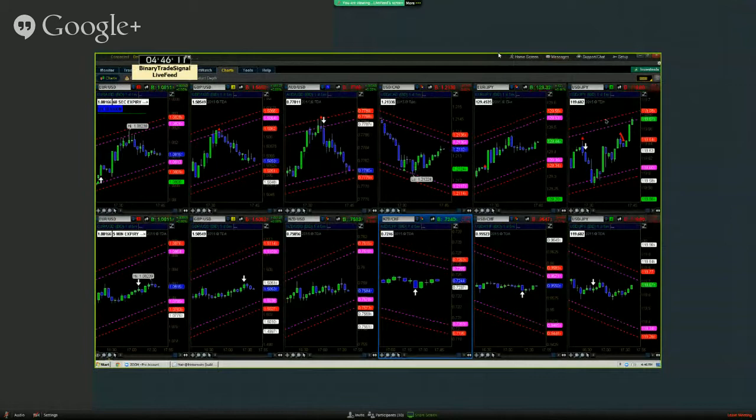Oh, look at this USD JPY. That way, you're already set up. So when it does come, it doesn't take a whole bunch of movement on your part at that point. It's just putting your finger on the trigger and getting ready to squeeze.